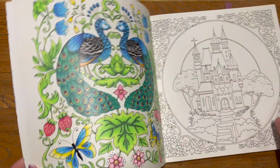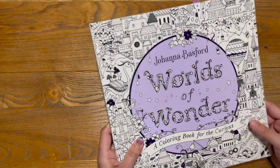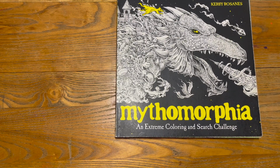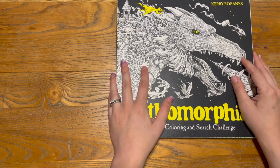It's alright, but anyways, I won't talk too long about it. We'll just move on to the next book. I'm so sad that was my only Johanna Basford page. Okay, so we'll do Kirby next, because I do have all of his books here on top of the pages. So I did get to 3 of my Kirby books. Again, that's a sad number.